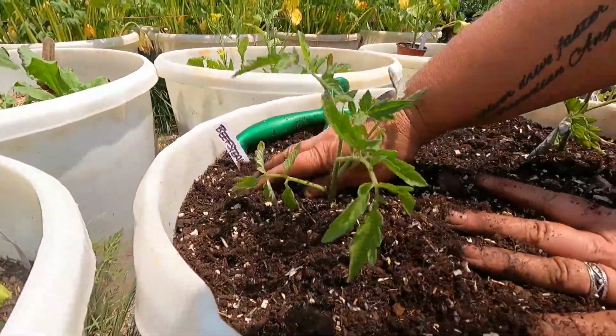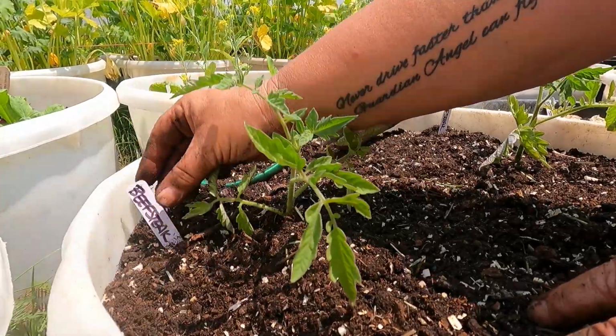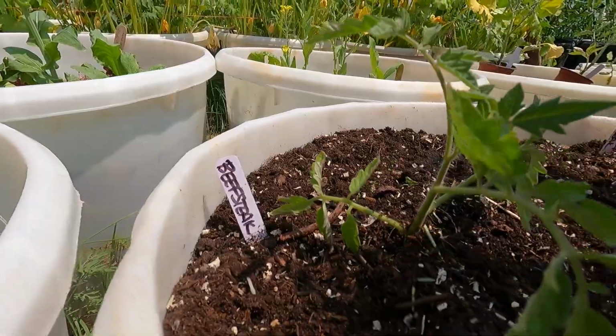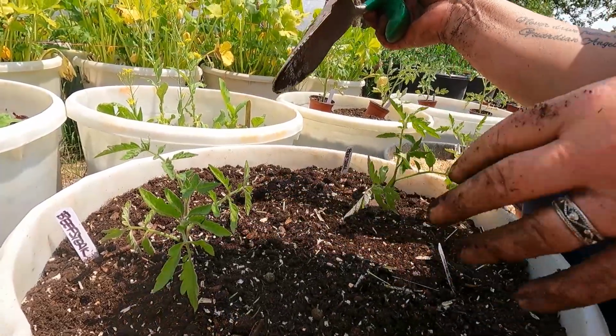Some good dirt. I mean, who wouldn't like playing in dirt? Beefsteak. Kind of like ollie ollie oxen free. Playing shock. Ghost in the graveyard. You know, back what we used to do when kids actually played outside.